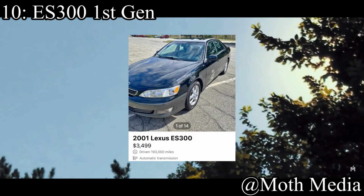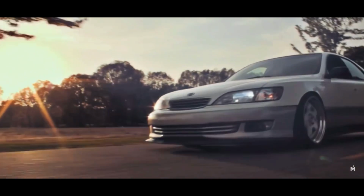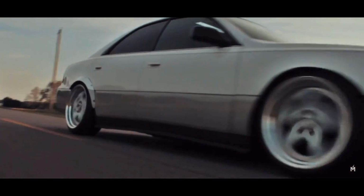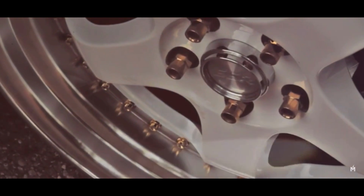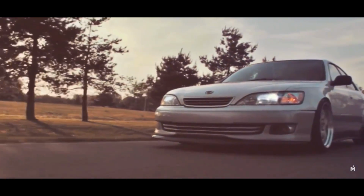Let's get right into the video with number 10. Number 10 is going to be the first of many underrated cars on this list, because there's a lot of Lexuses under 5K that I never talk about. It is the first generation of the Lexus ES300. I bet you guys never even thought this car existed. Well, it does, buddy. It was actually one of the very first Lexuses ever built, if not, no, the LS400 was the first, but it was very close to the first.